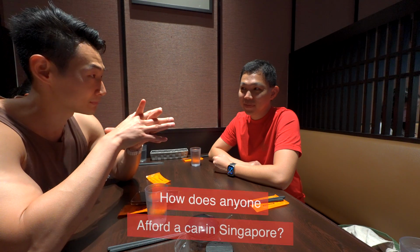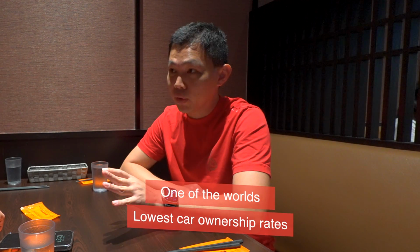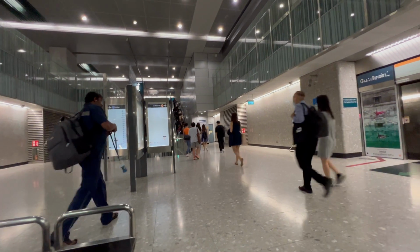But I had some questions for Daren because when I saw the Model Y and fully built it, Model Y Performance, it was like $200-something thousand. How does anyone afford a car in Singapore? It is really tough. There are 650,000 private cars in Singapore. Singapore has one of the world's lowest car ownership rates. I think less than 20% of households own cars. Most people try to avoid owning a car.